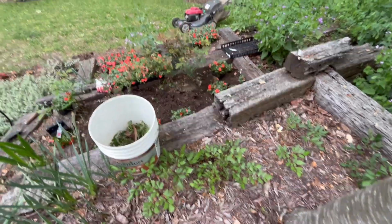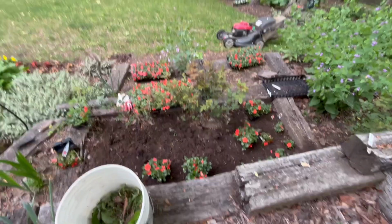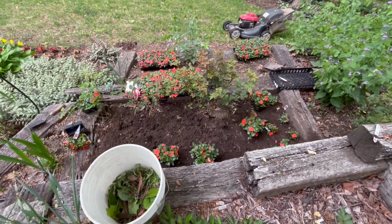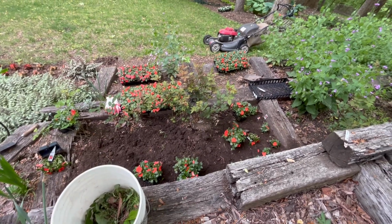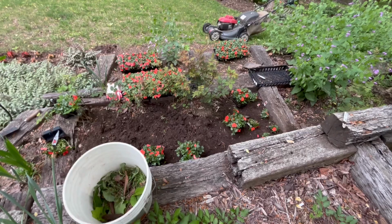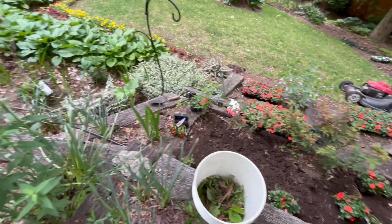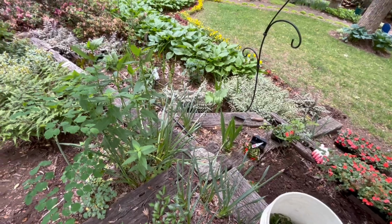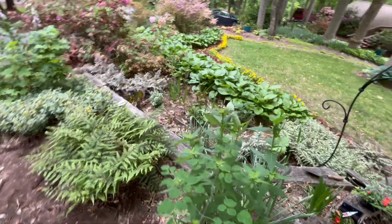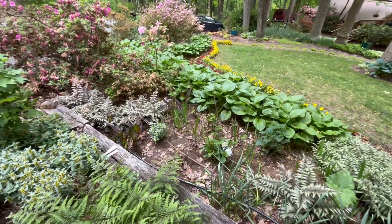Okay. So here are the railroad ties, and I've decided to put some bright color up here because, again, we're only getting about an hour of sun up here. So I'm putting in red impatiens. They'll grow up probably another 4 inches or so, and they'll be able to be seen from the veranda. You can see all those hostas that we rescued from our neighbor. And they have thickened out, and it's beautiful, beautiful.